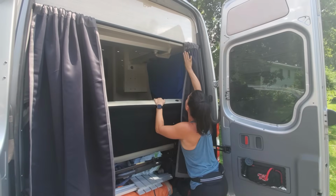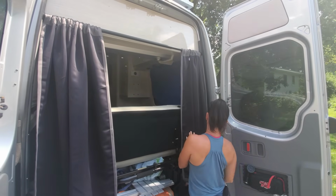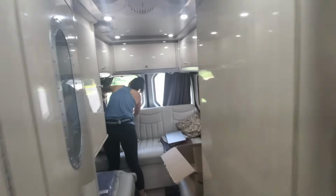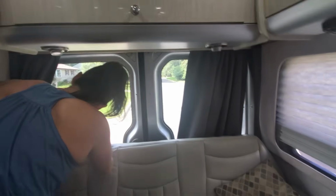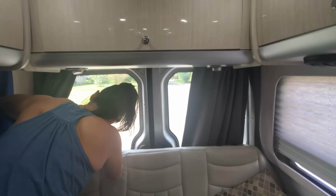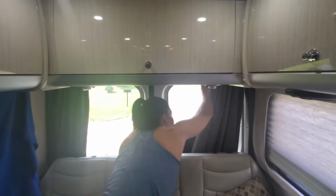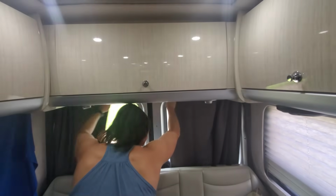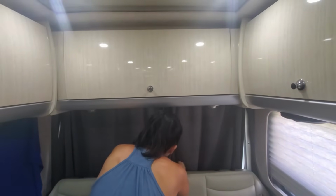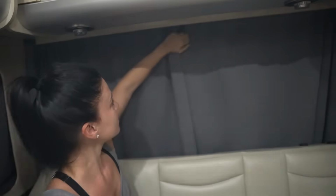Trim this tag off. Yeah, let's go on the inside. Try closing them all the way to see how it seals. Let's do that first. Okay, so it's split in the center, and we have plenty of excess so that there's not a light gapping through.